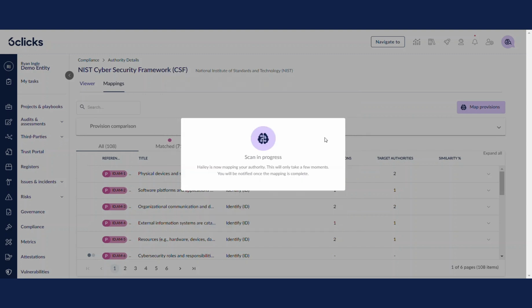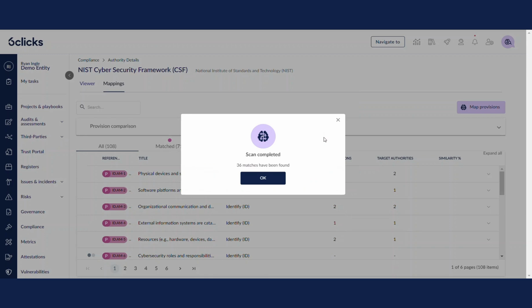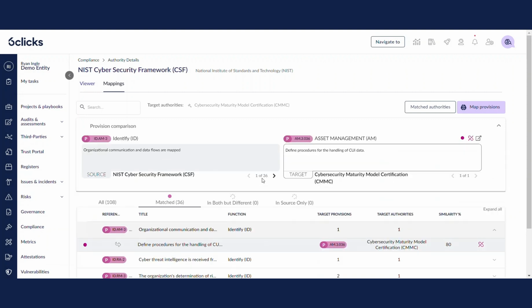Let's go ahead and map the authority. This is going to be a crosswalk of the two frameworks, and in this we're going to get three main categories: a matched, an in both but different, and in source only.